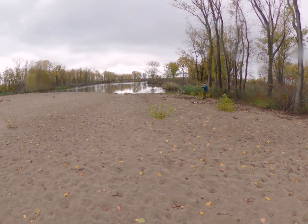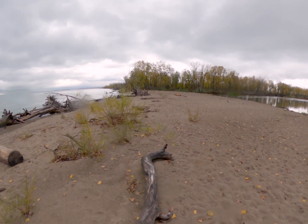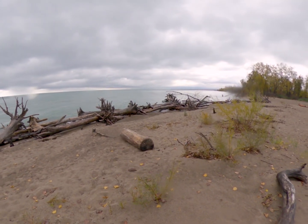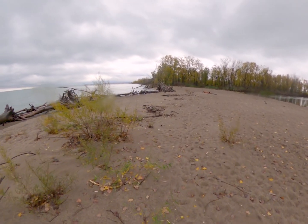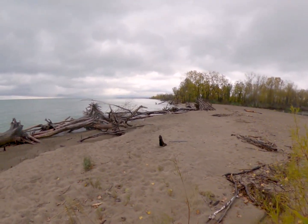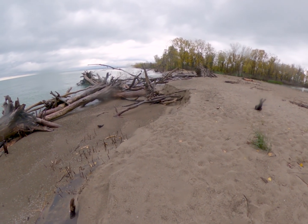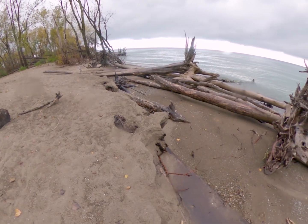This section here is a pretty narrow stretch of the peninsula that goes into Thompson's Bay on that side and Lake Erie on this side. This is an extremely narrow stretch of Gull Point. You can see it has built some elevation here over time, but this year, at least this fall, it looks like the lake has got in and pulled some of this out.